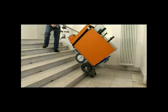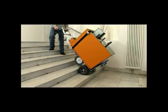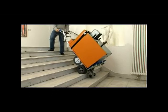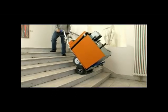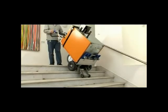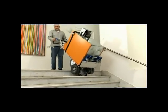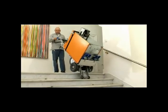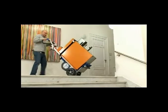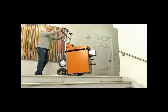Despite its increased weight, it only takes one person to maneuver this boiler up these stairs. Regardless of whether you're moving a boiler, control cabinet, vending machine, slot machine, a heavy stack of boxes, a storage tank, copier, or just about anything else up or downstairs, the Liftkar HD is your perfect transport partner.